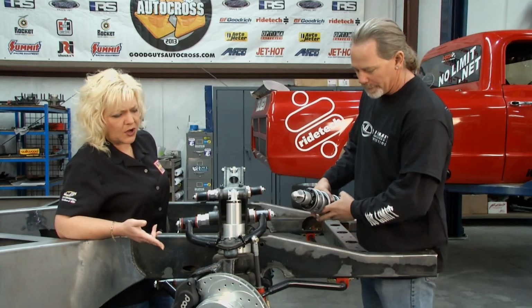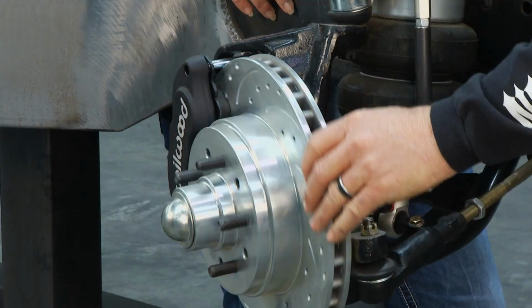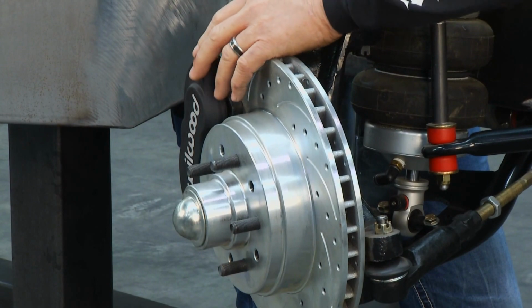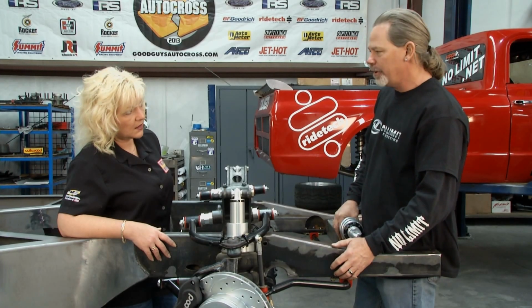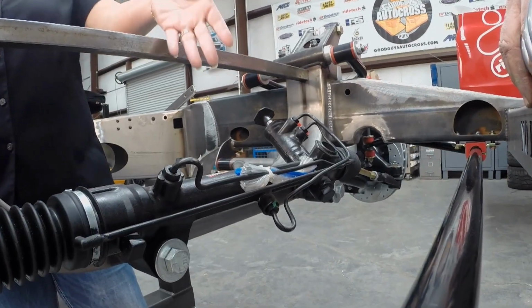And I know that you offer quite a few options with the braking system too. Yeah, our standard brake is a 12-inch drilled and slotted rotor with a GM caliper. This one's been upgraded to a 4-piston caliper. We can also go to 13 or 14-inch aftermarket brakes with 4 or 6-piston calipers. And even a lot of choices with the steering racks.